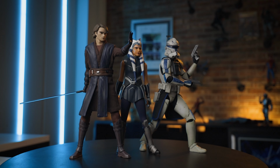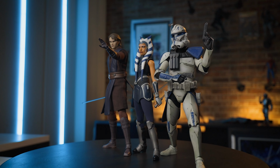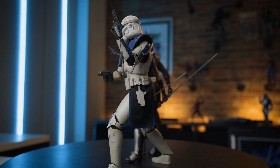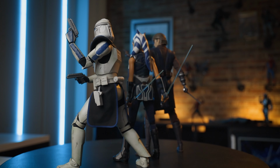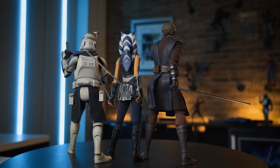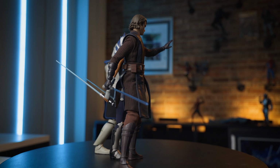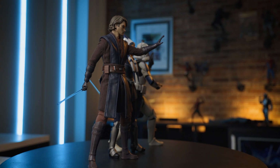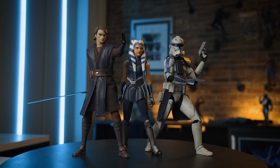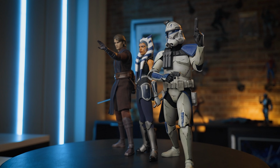All right, we've got some other figures up on the display stand, changed up the pose, which, to be honest with you, with that separating abdomen, it's a complete nightmare because every time I wanted to move it, it separated. So very frustrating. But I broke out the Hot Toys Clone Wars animated figure of Ahsoka, and I brought out Captain Rex because obviously they go together. And would they display well together is the question, and you guys can let me know your thoughts in the comment section. Do they display well together? I think yes. I do. I think they look good.